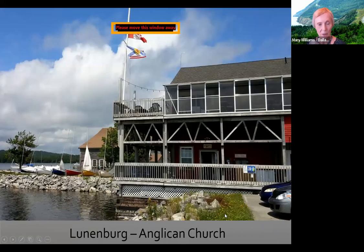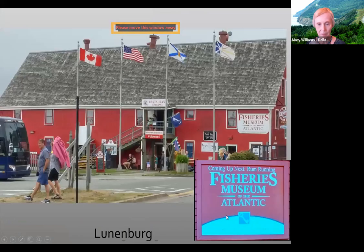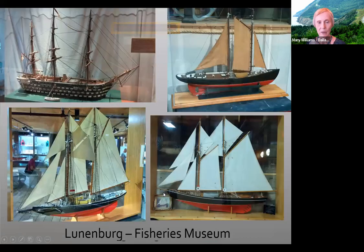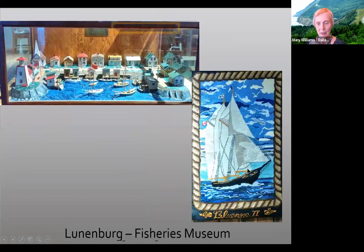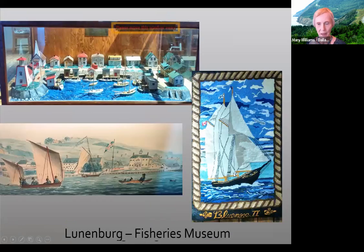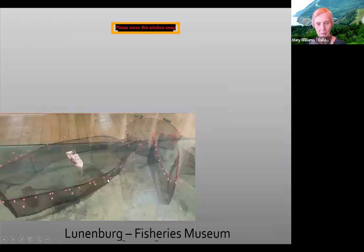And down on the harbor is the Fishery Museum. And, of course, a harbor with boats, a ship's bell, and a figurehead. So this is the Fisheries Museum of the Atlantic. Of course, lots of sailboats. The Bluenose, too, on a hooked rug. This is the way they caught some of the fish, different ways of netting them.